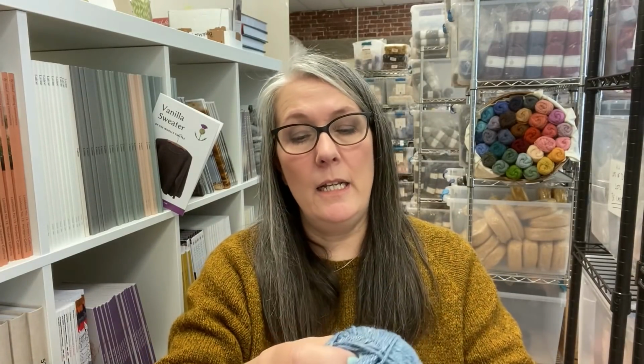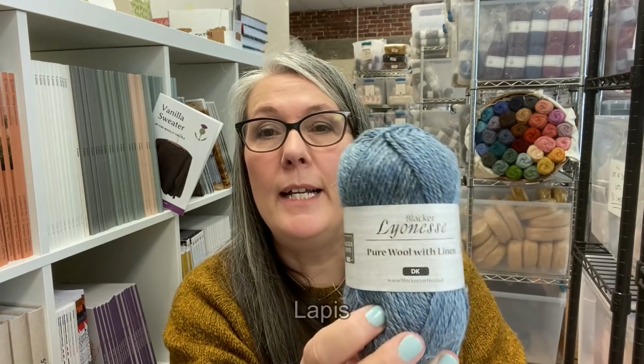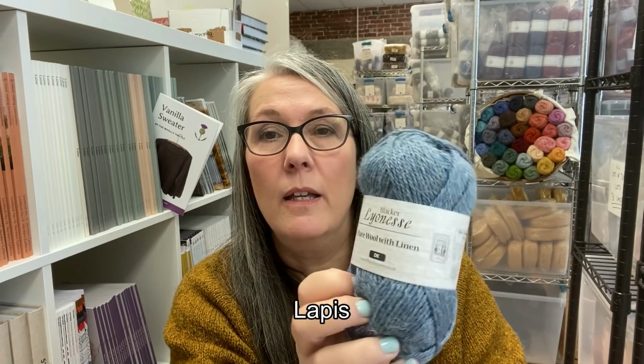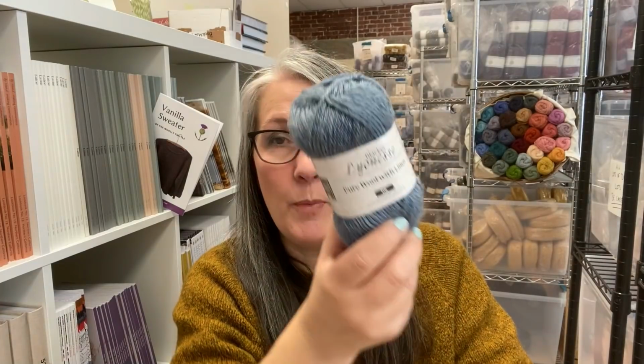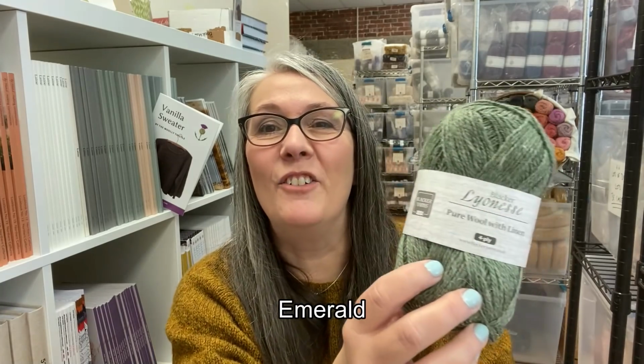Now, serpentine is this? No, sorry, this is lapis blue. I don't know if the new lots of this will have changed. We got this in the same lot as before. It's lovely, very popular color. And this is emerald, lovely green.